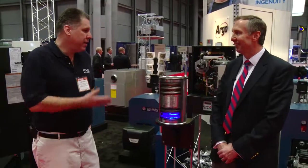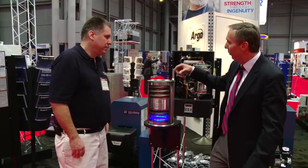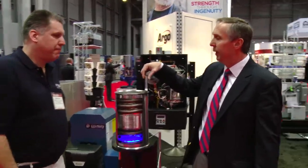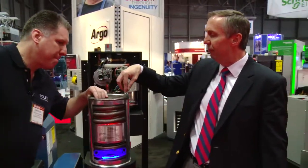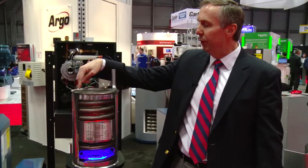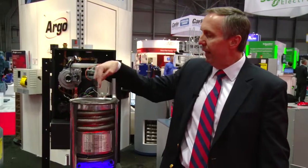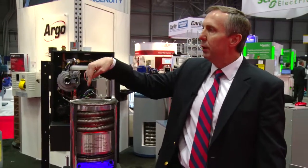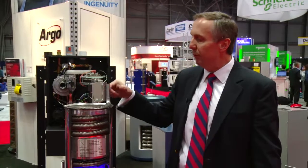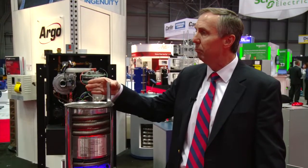Joe, you've got a very unique heat exchanger. Tell me about this. I haven't seen one like this before. Absolutely, we appreciate that. This is a stainless steel heat exchanger, and some of the unique features are that the fins are actually welded onto the stainless steel. So you're dealing with a 416 as well as a laser welded fin, and it's one continuous coil. Because it's one continuous coil, as well as the positioning, it's a vertically mounted heat exchanger. Why is that important?